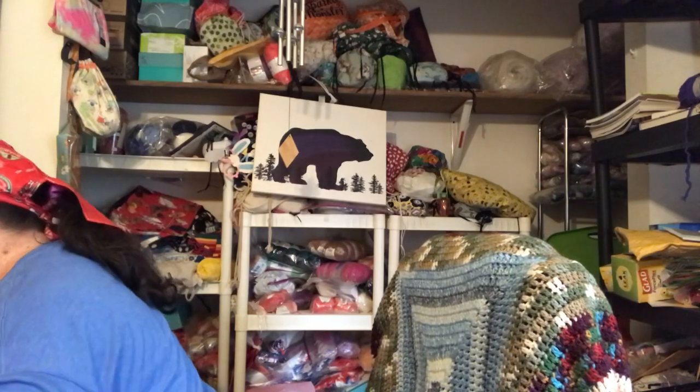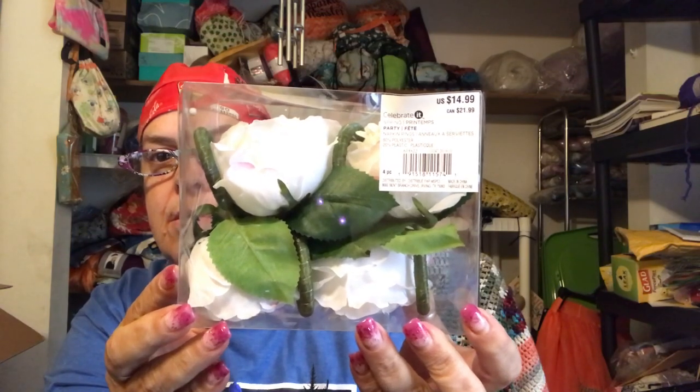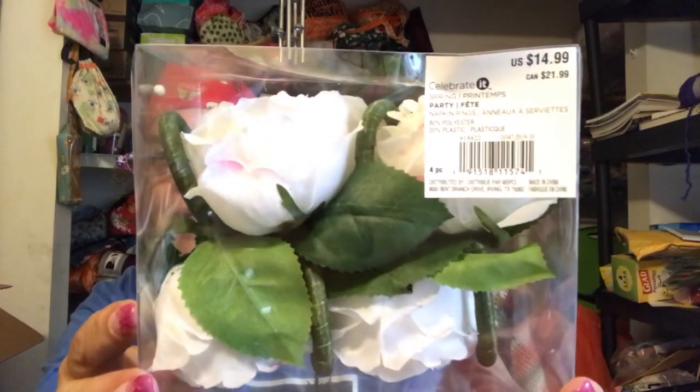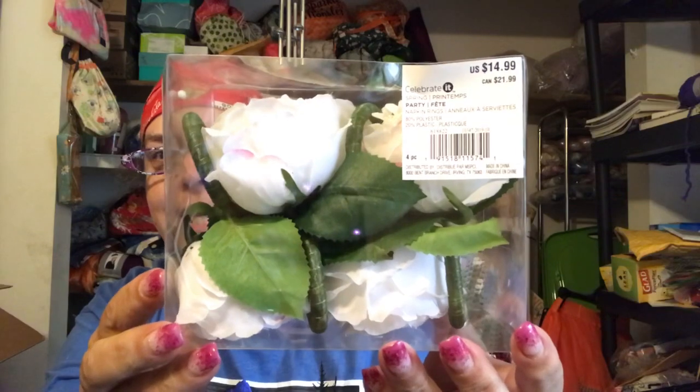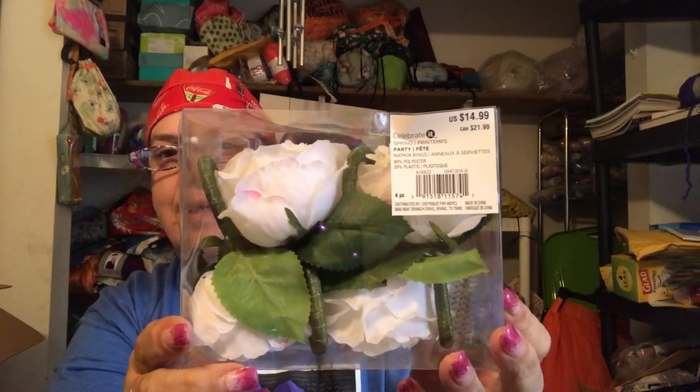Okay, we have three more things, it looks like. What are these? Napkin rings. $14.99. What is that beeping? Or maybe that's just the... Oh, I guess that's just the... You see that thing sparkling right in there? Maybe it's just the lighting. I don't know. But that's really weird. Alrighty. Off on a tangent. So that's that. Two more things.